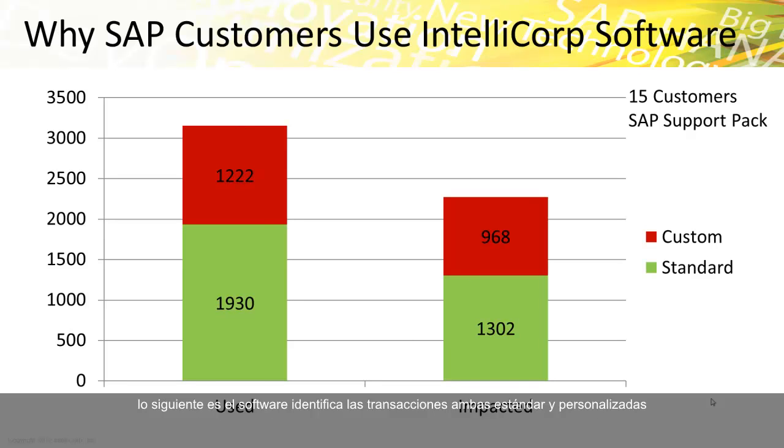Next, the software identifies the transactions, both standard and custom, that are impacted by the change. Again, this change could be an SAP support stack, a custom release, or even an emergency correction that's part of our business as usual landscape. The good news is that we're starting to see a reduction, but it's not that big of a deal. A web search for SAP Impact Analysis will reveal a number of technologies claiming to offer this sort of functionality, and this is largely where they all stop.